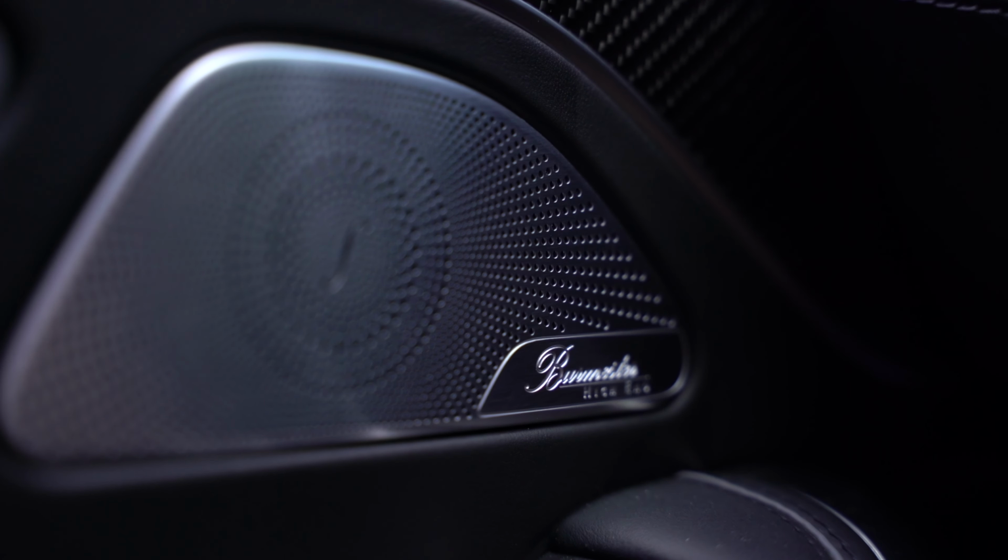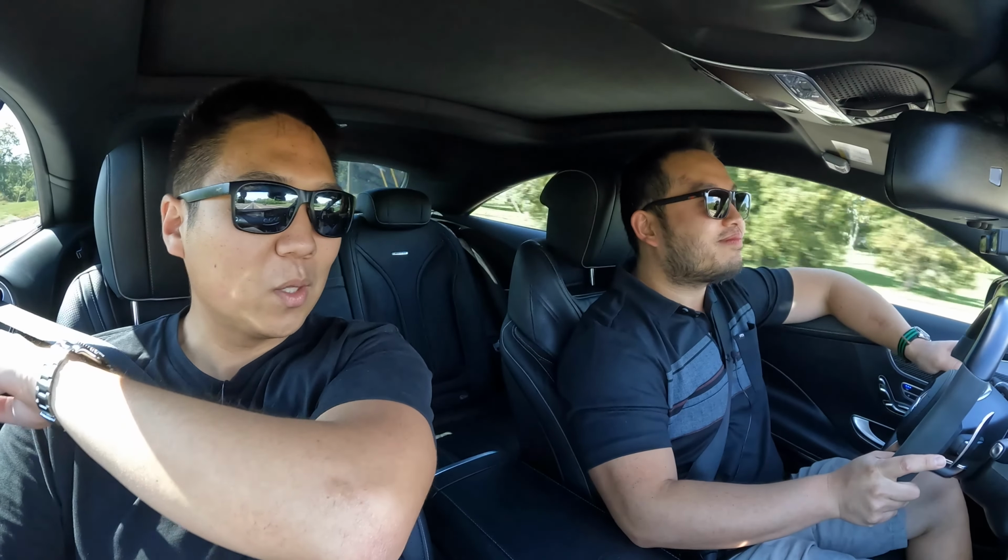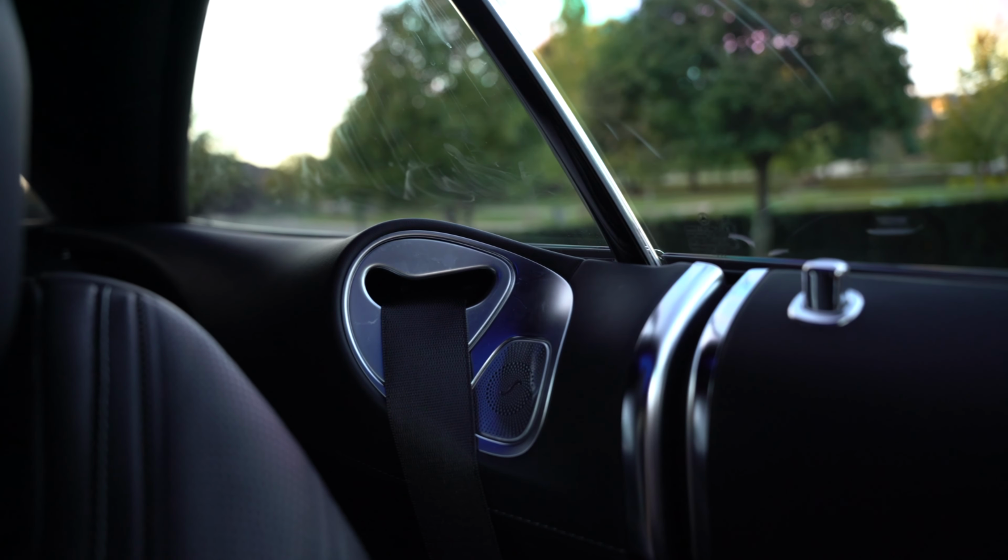If I didn't want to talk to you, I could put on the radio, put on a podcast, and the Burmester sound system would be fantastic. The high-end sound system. Yeah, there are speakers everywhere. There's one by the little seatbelt holder thing. They're very pretty speaker grills.